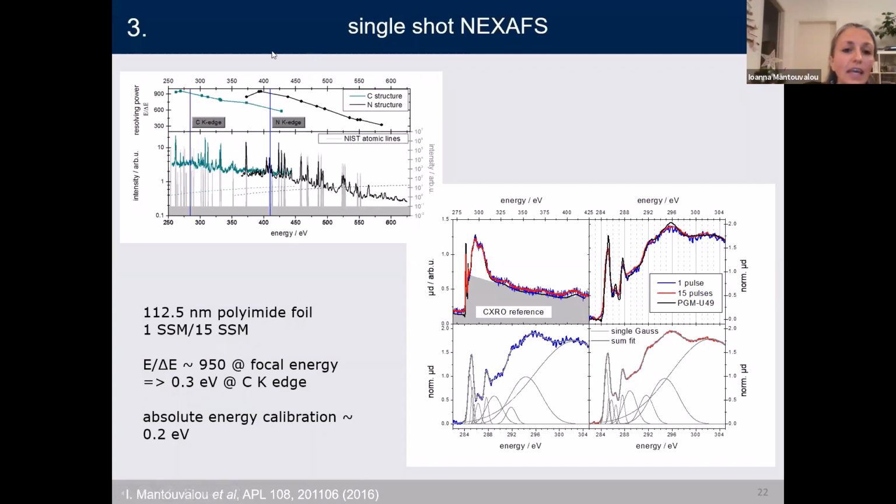zone plate. And you see here on top the resolving power. So the resolving power is quite high for about 50 eV, maybe a bit more, but then degrades to both sides, which is also seen in the nitrogen K edge. And these 50 eV are, for our purposes, for the NEXAFS measurements, have always been sufficient. There is a trick where you can enhance the energetic range where the resolution is higher, which I will talk about later on also.